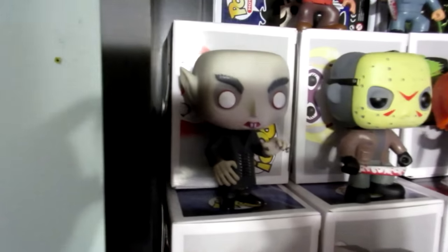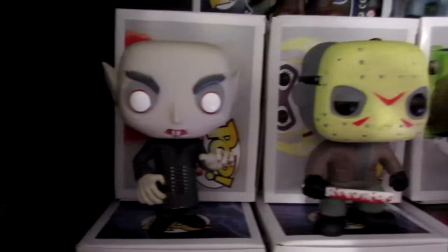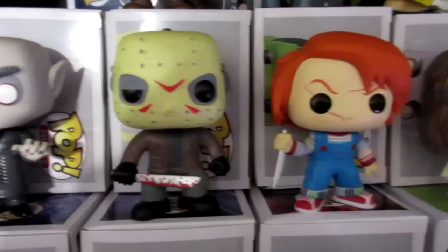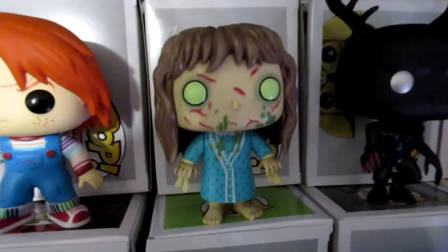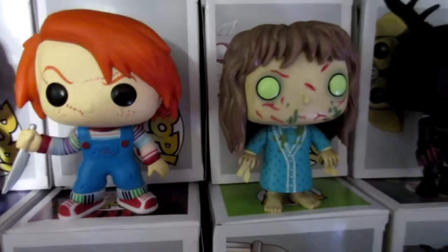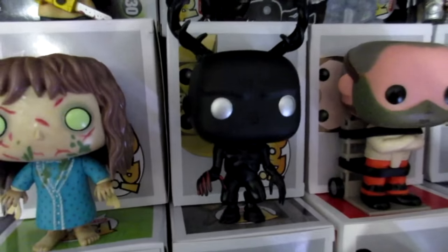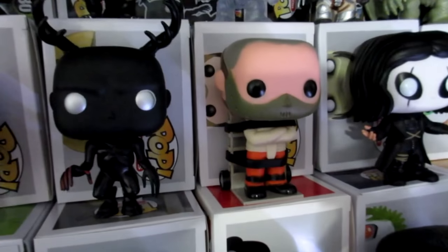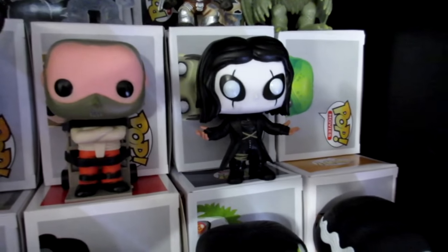Then we have Nosferatu, the classic vampire character. We got Jason Voorhees, Chucky, and Regan from The Exorcist. She's so cool. Even her box has like the pea soup on it. We have Wendigo from the Hannibal TV series, and then we have Hannibal Lecter from the movie. Yep, Silence of the Lambs movie. Yeah. And the Crow, who is really awesome.